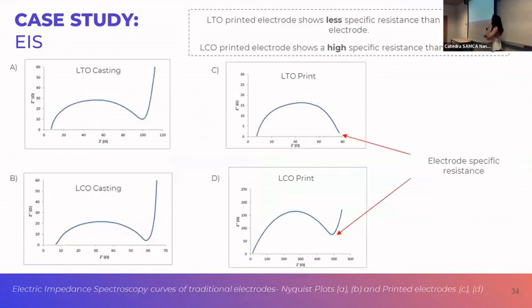Okay, in our case study, we compare the Nyquist plot of the casting electrodes here, LTO and LCO, anode and cathode, to our printed electrodes. Okay, and we can see that in the case of LTO, the specific resistance is lower than casting LTO, so well. And in the case of LCO, we can see that this value is higher than LCO casting. So this kind of diagram gives us information about the stability of the electrodes. We can see that LTO is more stable than LCO. Okay.